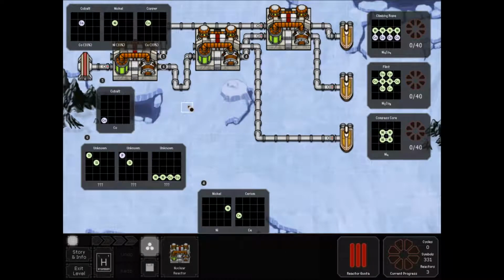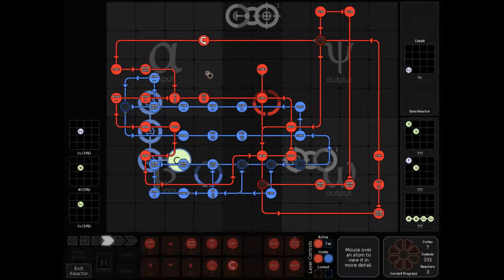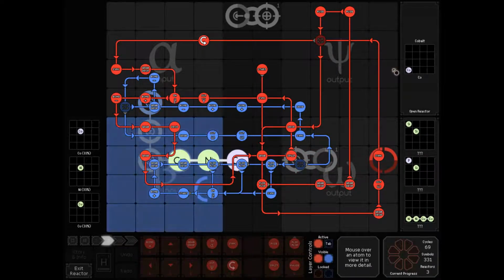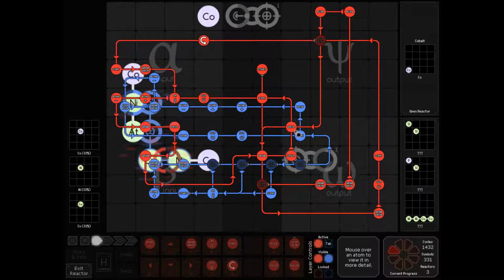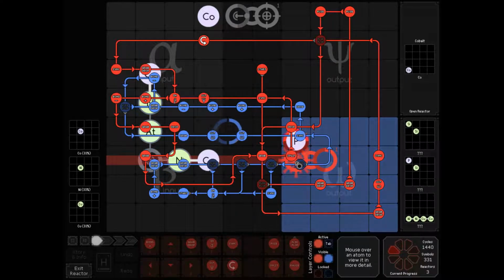So in first place is Brookios. Now, this first reactor, after setting itself up, only sorts atoms by bond limit. Cobalt goes into this psi output, whereas the nickel and copper get split and outputted into the omega output. So nickel and copper split into either 14 or 15 on the left side and always 14 on the right side, which is silicon.